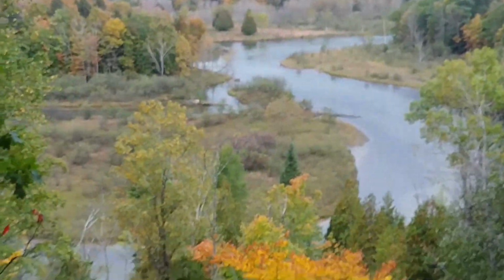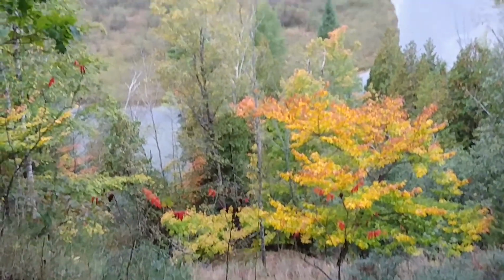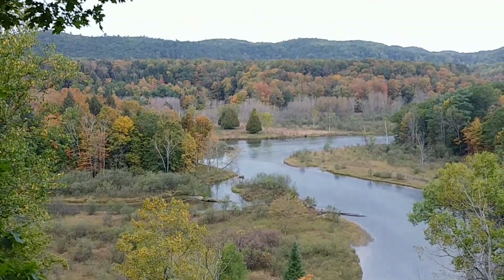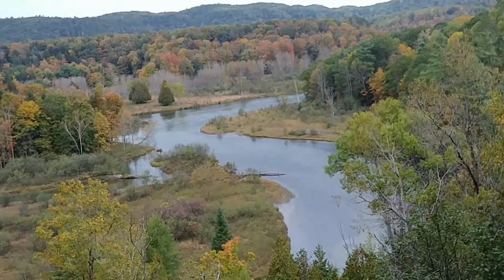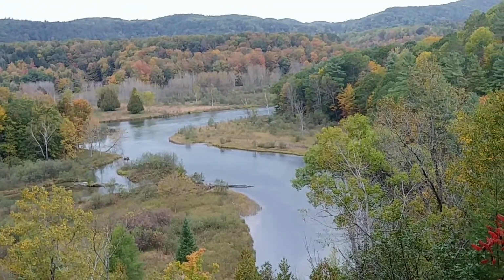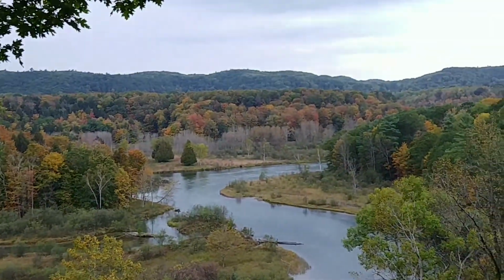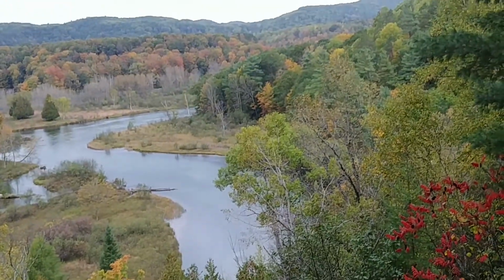This is why we hike uphill, to see a view like this. Totally different than last time. All those colors. Water looks a little darker too, more silt. The way it just meanders through back and forth here and then turns that way. That's why you hike up.